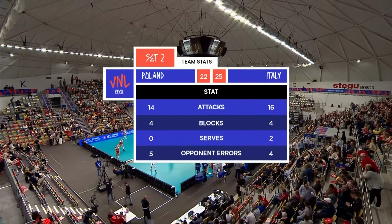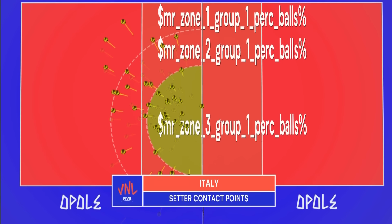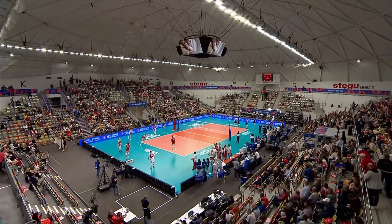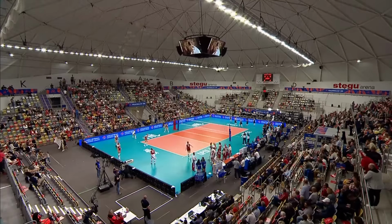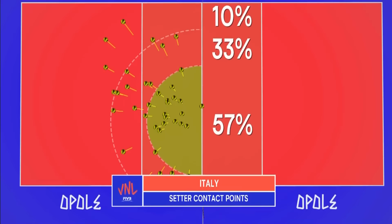So these are the setter contact points for Poland, bearing in mind that they changed setter between the end of set 1 and the start of set 2. They brought on Volosh and took off Plesnirovic. Italy's setter contact points have been controlled entirely by Malinov. Ophelia Malinov has been omnipresent during this match in the playmaker's role. And these are her setter contact points.